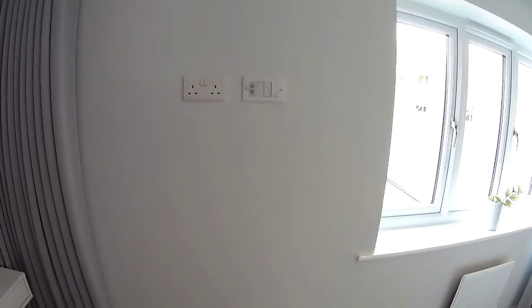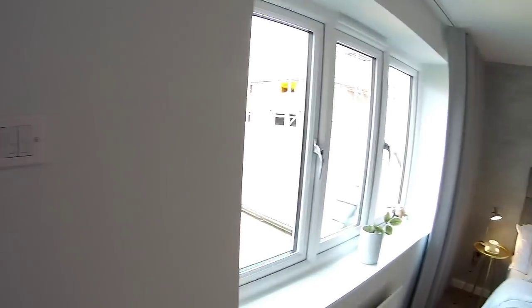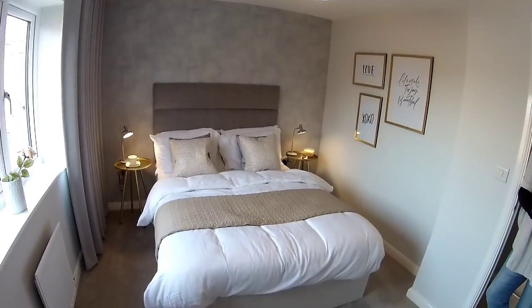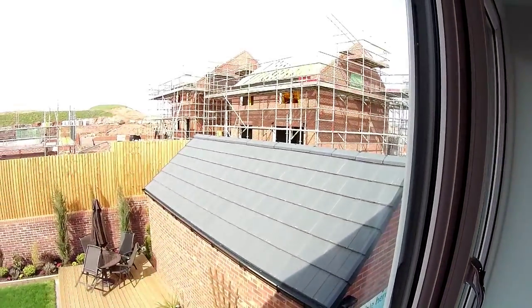Some dimensions. That's so clever where every potential place you're likely to put a TV, there's a socket there. 4 meters 41 by 2 meters 82. And if you look out of the window there, you'll see how the site is currently under construction. Yeah, so you've got some houses going up there now.